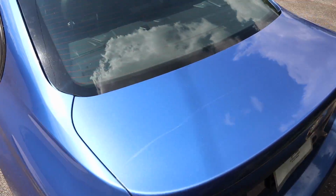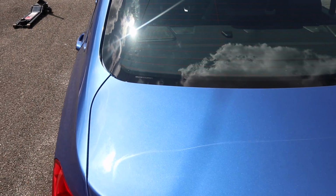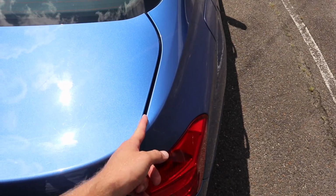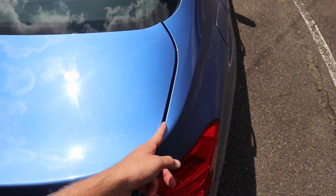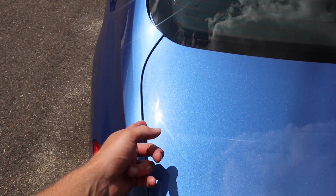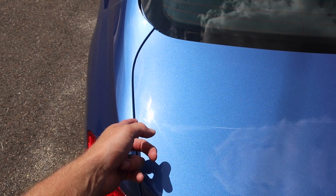So I was walking around, and as you know, I take these cars apart frequently, and I noticed this gap right here. And then I went to compare it with this one, and this is more like I can stick my fingernail in.